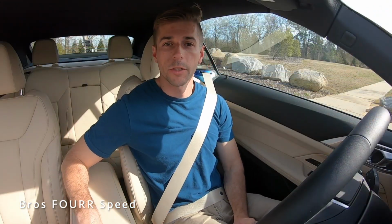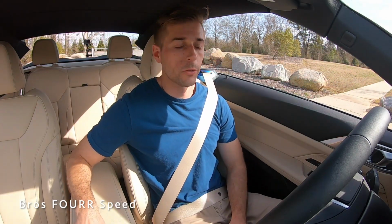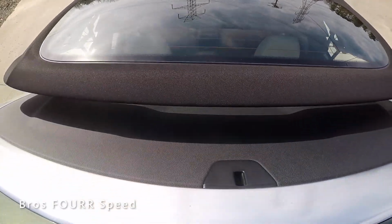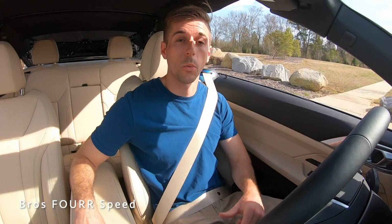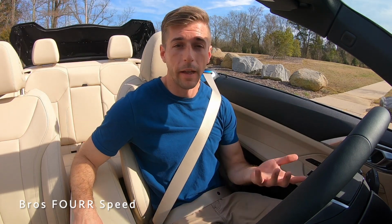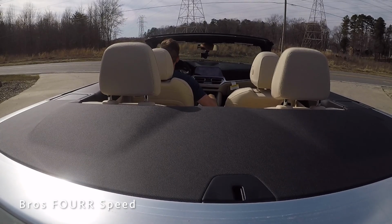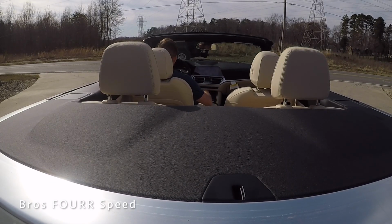And so now it's time to experience what this car is like with the top down. So you have all 4 windows that go down. You even have those controls over here. So if you want to put just the windows down, you can, or you can go ahead and put the entire roof down. And it takes maybe 15 seconds here. Definitely very quick. And just like that, that is complete.